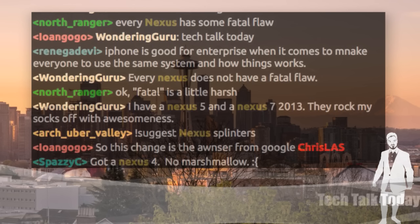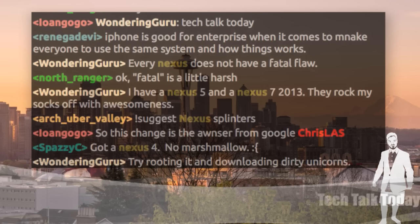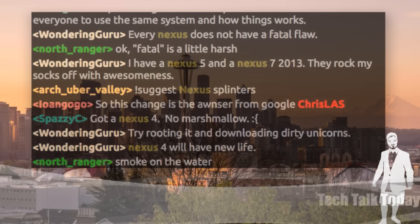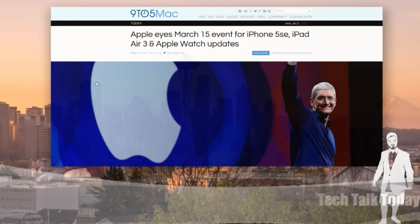Okay, Ange, I put this last story in here for you because I think you're going to be excited about this. There is a lot of smoke around this rumor, so I think there could be some fire here, because usually when there's this much smoke, there is some truth to it. That's how you gauge Apple rumors to see if they're worthy of coming into the show. It's looking like Apple is going to have a March 15th event. Also, it's soon. Mark Gurman over at 9to5Mac has pretty much a spotless track record. Apple is eyeing a March 15th event for the iPhone 5SE. Yes, please. And iPad Air 3, Apple Watch update.